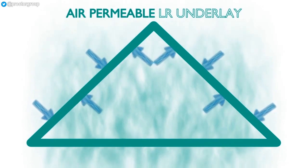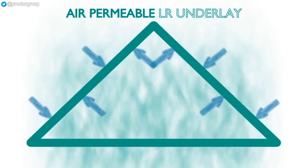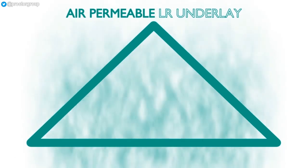It is because of this testing that both BS 5250 and the NHBC recognise that the air permeability of roofing underlays plays a significant role in reducing condensation risk in pitched roofing.